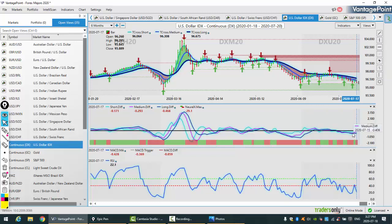Now, what we want to look at is any kind of divergence in the market here. We can see that the medium-term trend against the long-term trend is trying to reverse back to the upside, warning us that the dollar still could rebound off of these key verified support levels.